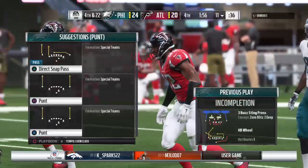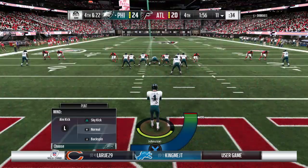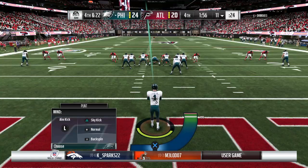Incomplete. You can tell they were hoping for a flag there offensively. Several on the sideline motioning. Hey, why not a penalty? What did you see? Yeah, I think you've got to let them play, and the officials are instructed, if there's contact coming from both sides, no flag. Let them fight it out. And forces 4th down.